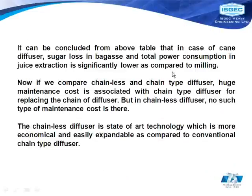So it can be concluded from this table that cane diffuser sugar losses in bagasse and total power consumption are significantly lower than the milling. And if we compare chainless to chain type diffuser, then the huge maintenance cost associated with chain diffuser and limited option of expandability puts it behind the chainless diffuser. So chainless diffuser is a state of the art technology, which is more economical and easily expandable as compared to conventional chain type diffuser.